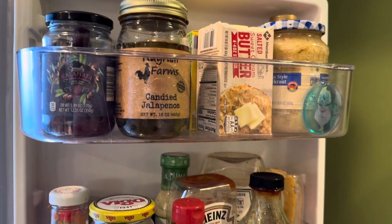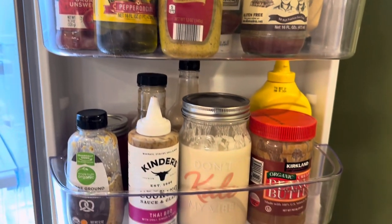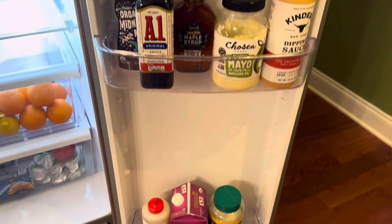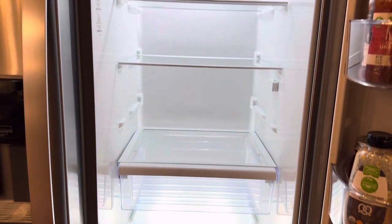I went through all the condiments and nothing is expired. It's all good, and it's all things that we are going to use. So it's good to go there. In the fridge, I got everything wiped out. I got the two drawers put back in. I'm gonna load back in.